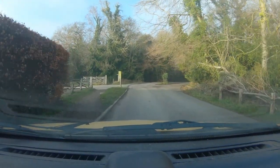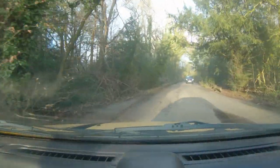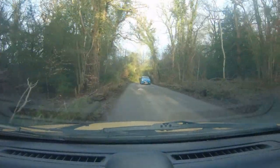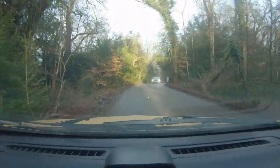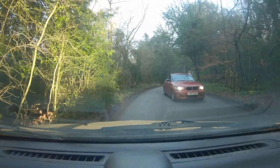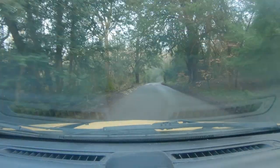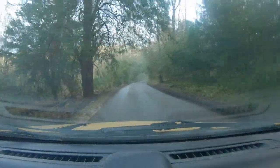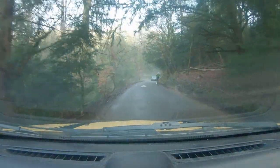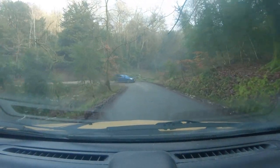And now we will start our descent on the Zigzag Road. This is a very beautiful, picturesque road, but you have to be very, very careful when driving down here, because you get these walkers and cyclists, and the corners on this road are extreme. They really are very, very tight. This corner is probably what I call the second tightest corner.